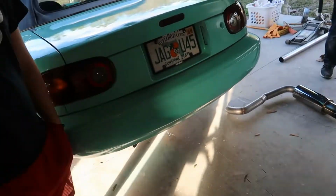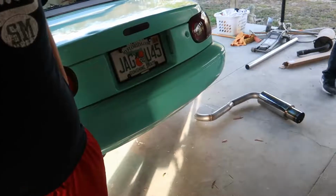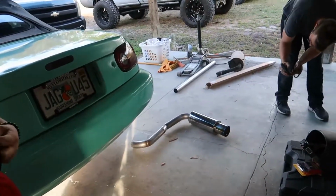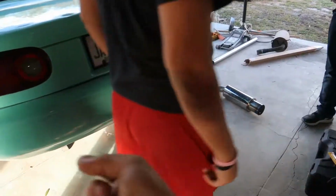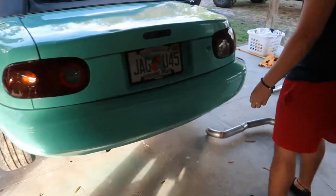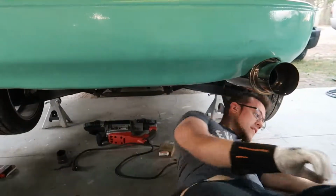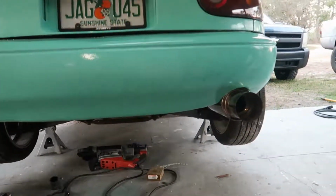Alright, now let's put it on and we'll see. What do you guys think it's going to sound like? I hope it's a little deeper than that. Yeah, me too. But it doesn't really matter what it sounds like. We're just trying to get the exhaust not to shoot up into the cabin and the trunk. Right. Start her up, bro.